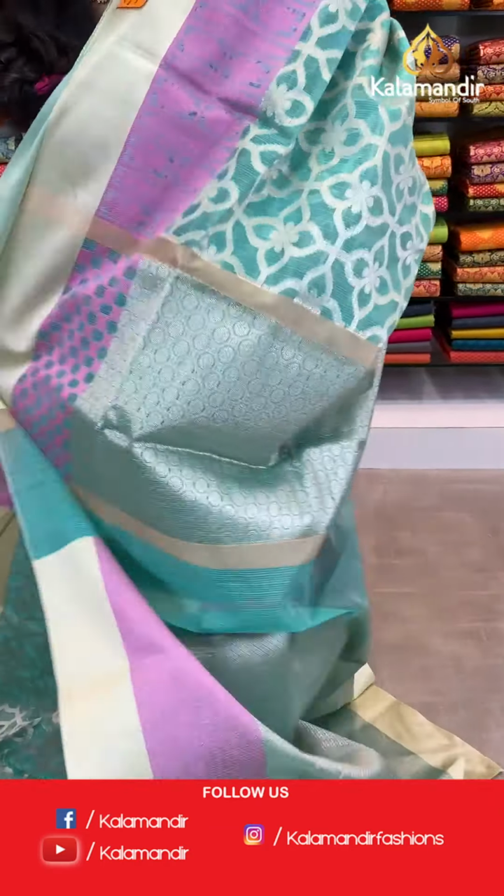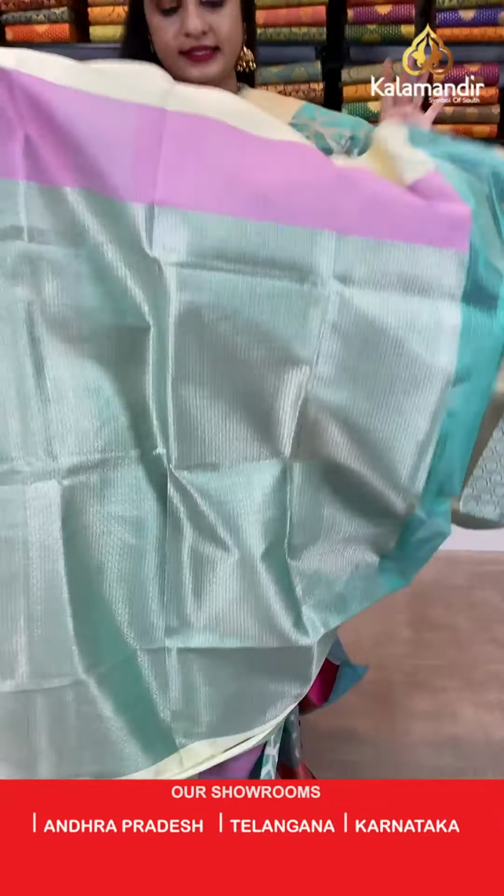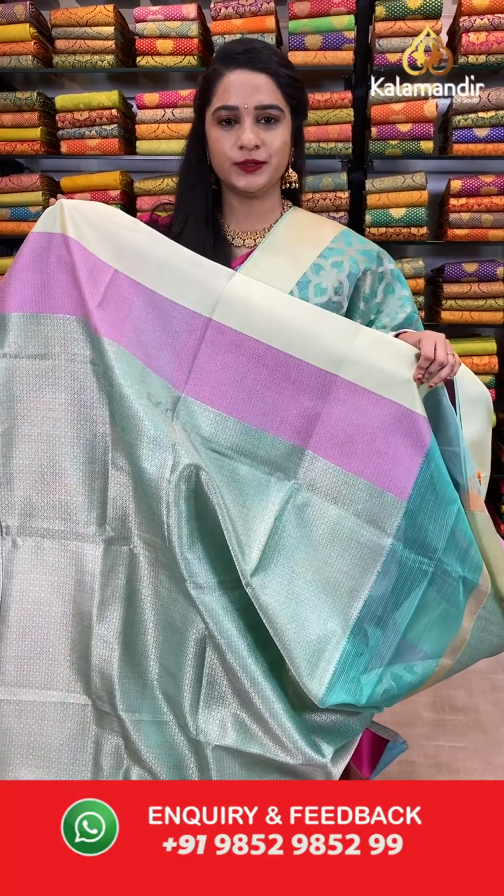And here comes the pallu. We have got a circle brocade pallu in golden zari. And the sari is paired up with silk brocade blouse in golden zari along with contrast bordeaux.